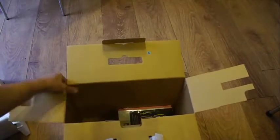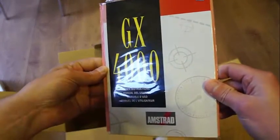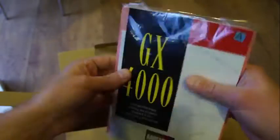Right, what's in the box, we ask? We've got a GX4000 user instructions. That's good to know. It's got the warranty card, should it ever go faulty. It all appears to be in French again. You can see there, it's never been opened. That's all it's got in the box, apart from, obviously, the console itself.